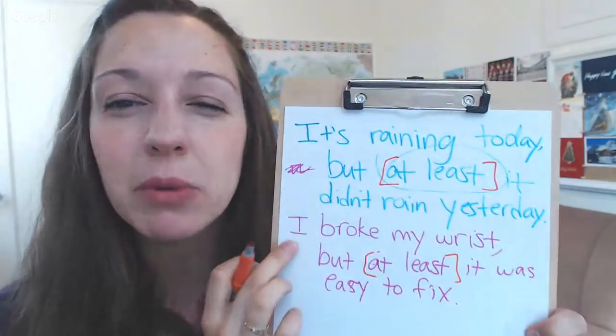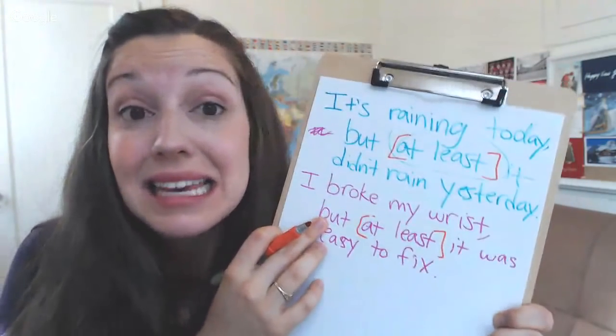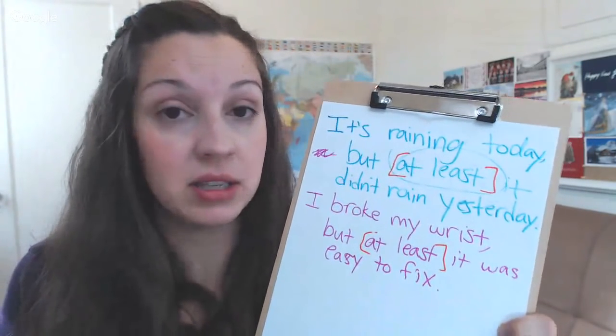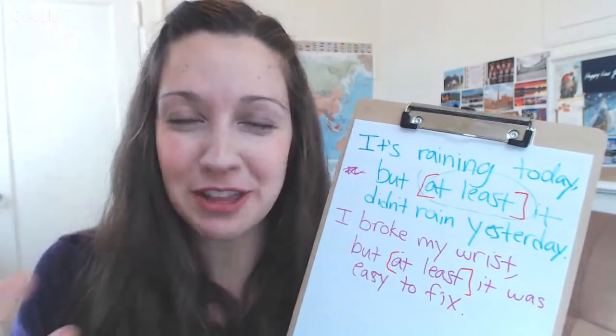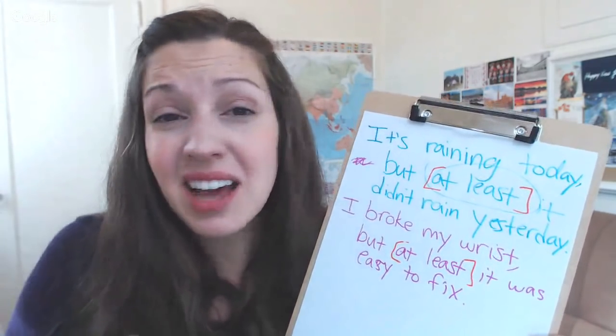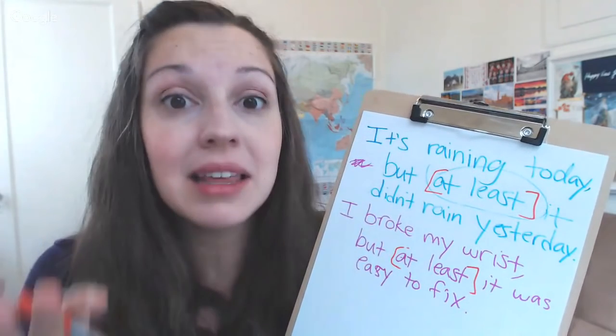I broke my wrist is a negative thing. I broke my wrist, but at least it was easy to fix. I went to the doctor. He gave me a cast. A cast is that hard material on the outside of your arm. And after 1 month or 2 months, it was all completely better.